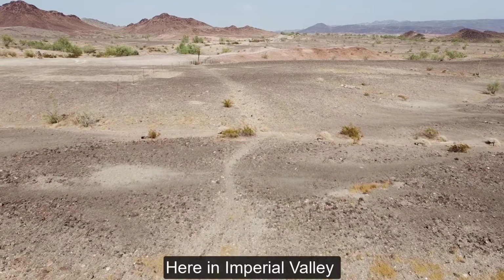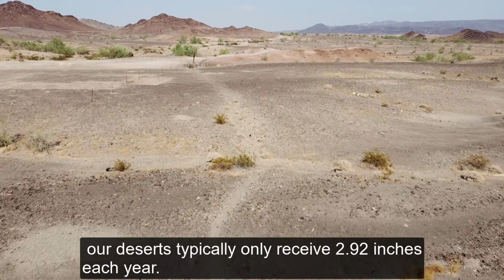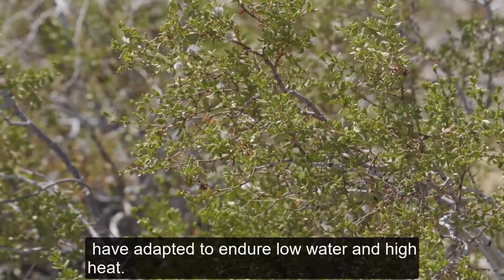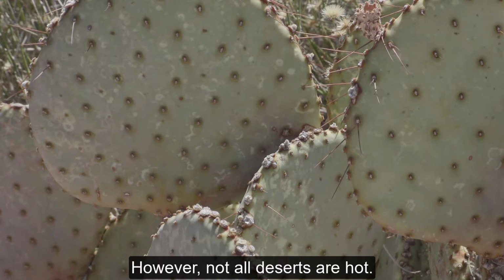Here in Imperial Valley, our deserts typically only receive 2.92 inches each year. It really is a land of extremes. The plants that survive in our desert have adapted to endure low water and high heat. However, not all deserts are hot.